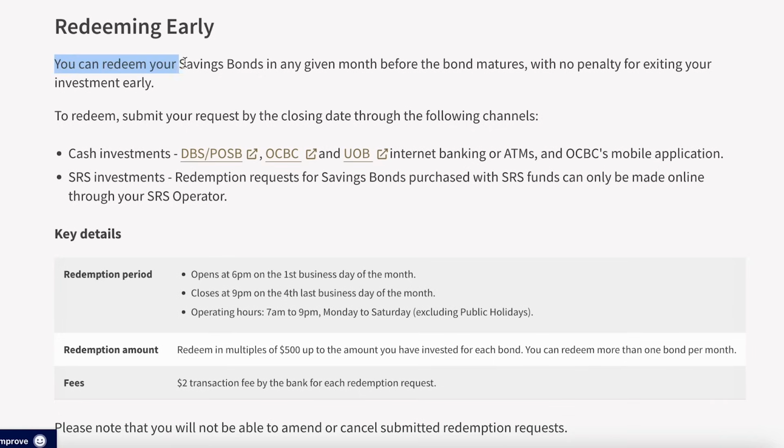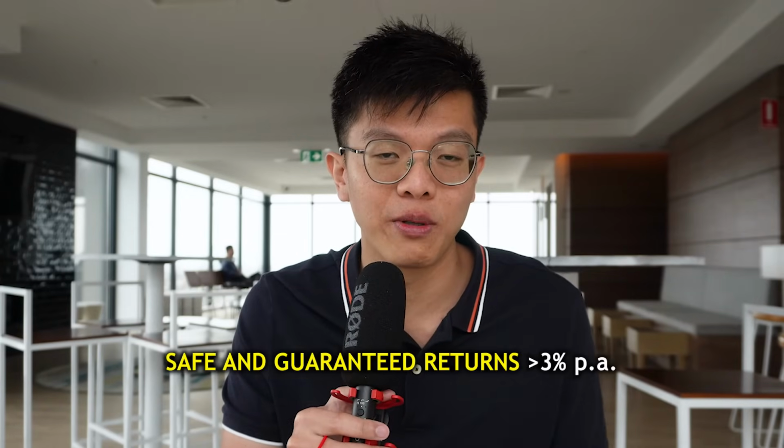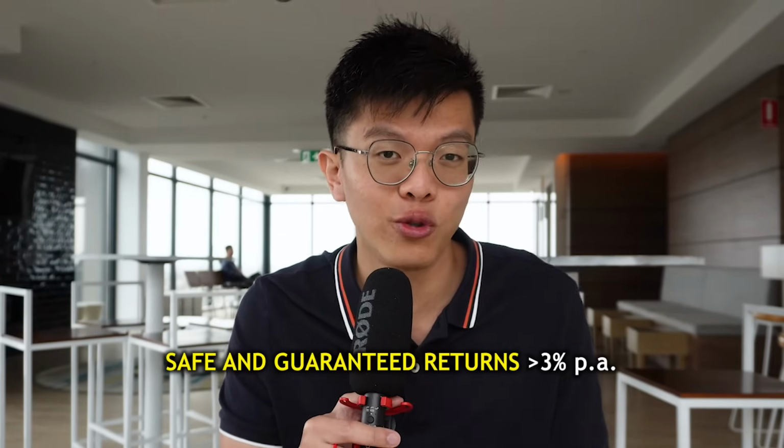And it does not mean that you have to hold this Singapore savings bond till maturity for 10 years. You could liquidate it anytime, which means if you redeem it this month, you will receive your funds by next month. And there are no penalties for early withdrawals or early redemption. It's fully liquid. So it's a really good and safe place to park your cash because you earn relatively good returns above 3% per annum.